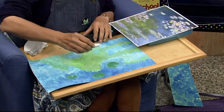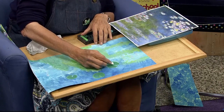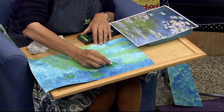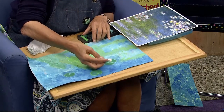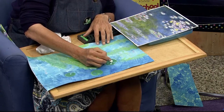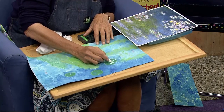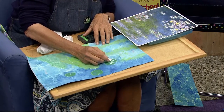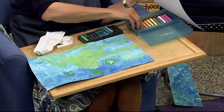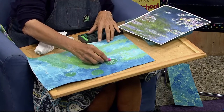All right, now we know that the lily pad has the lily on it. So I'm going to put my white. And each time I touch it, it gets a little greener. So I have to be careful not to go over and over and over it again, because if that happens, it'll make it light green rather than a white lily. So this is the part that I am putting on here. And then I can go back in with my magenta chalk and do the color in there.